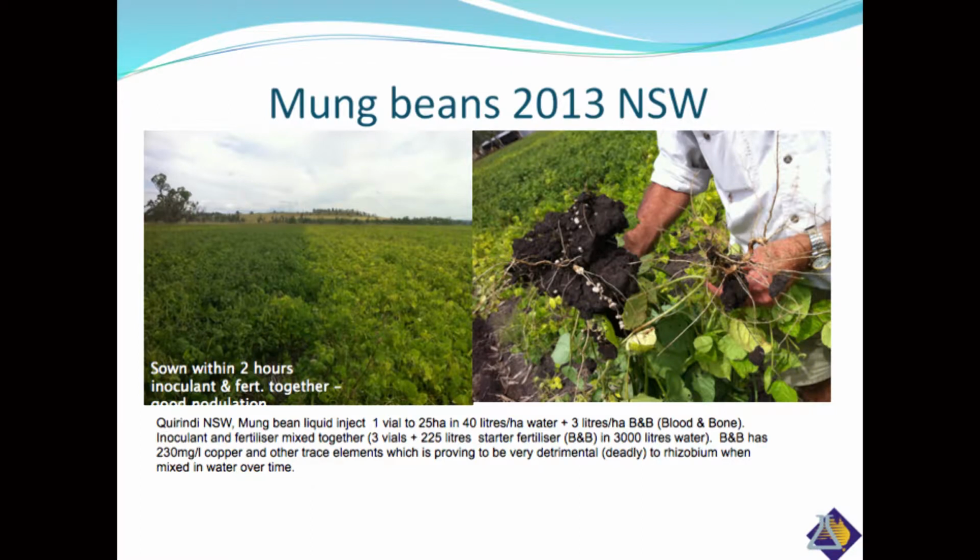Mung beans, liquid inject system, they put 1 vial of product into 3,000 litres of water, which put about 500,000 bacteria per mil of water. So you'd say there's plenty there. They then put 3 litres of blood and bone with that and planted the crop for about 40 hectares. Left it stand overnight, came back the next day and planted 300 acres with the same recipe that had been standing overnight. The end result was the farmer was down the tube to the tune of $60,000 and the product that was left overnight has formed no nodules.